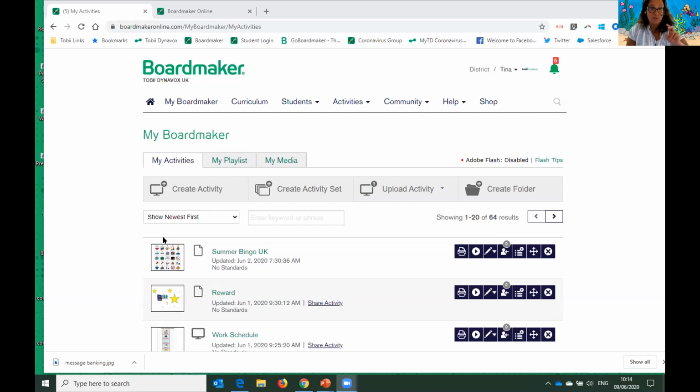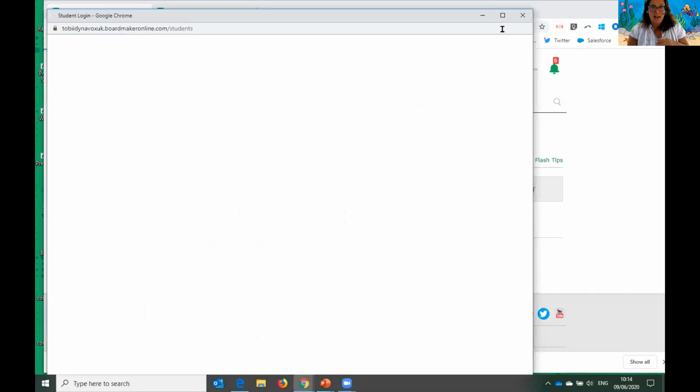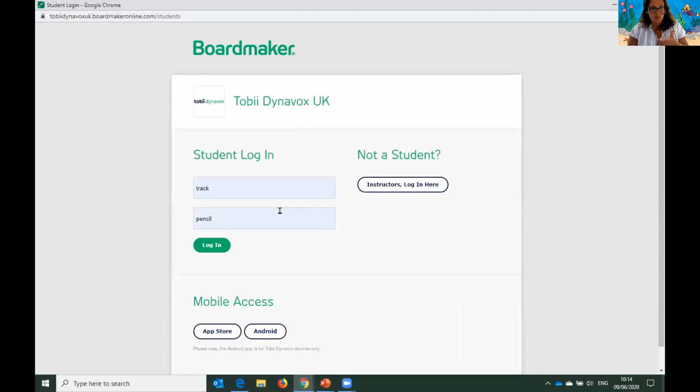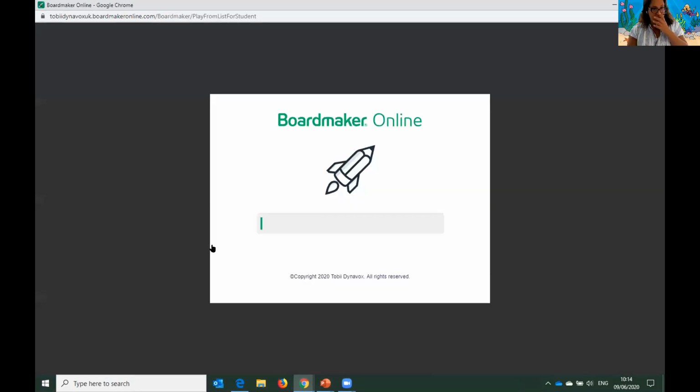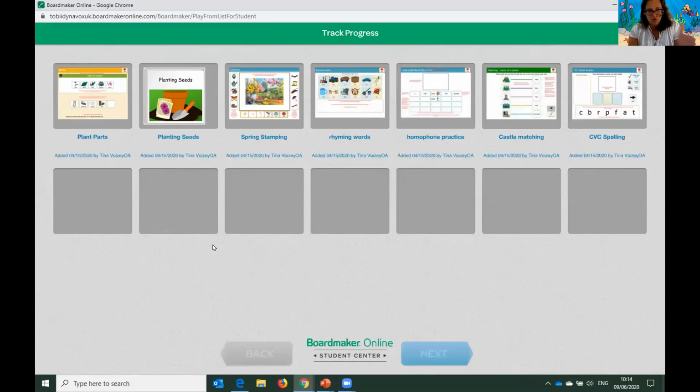You can access it through a web browser. One way to get to it is if you're logged in to your editor account, as I am right now. I can go to Students and Student Center, and it's going to open another window where I can put in any student username and password that I like, log in, and then see their activities. This is a student I call Track Progress. We're going to look at that later. And there are the activities that student's using.